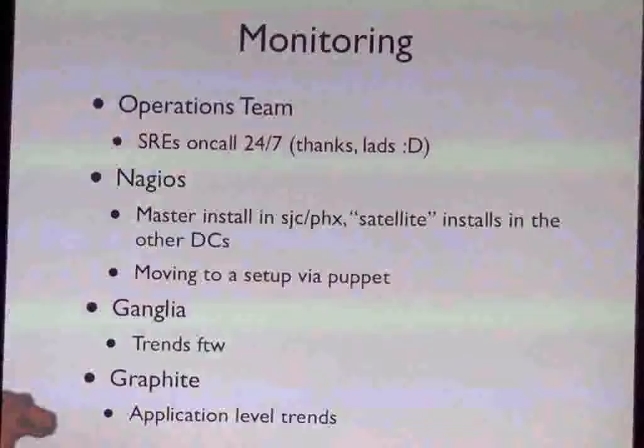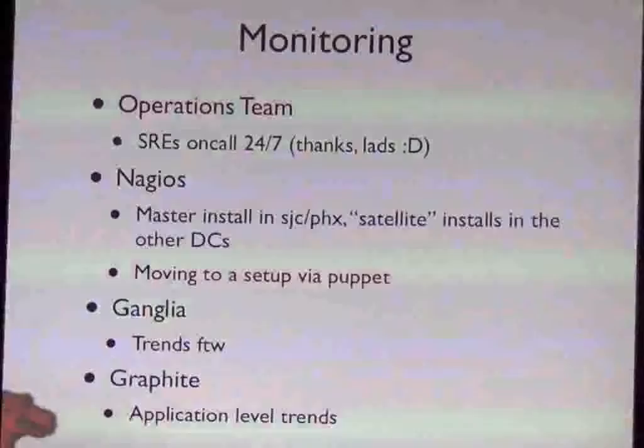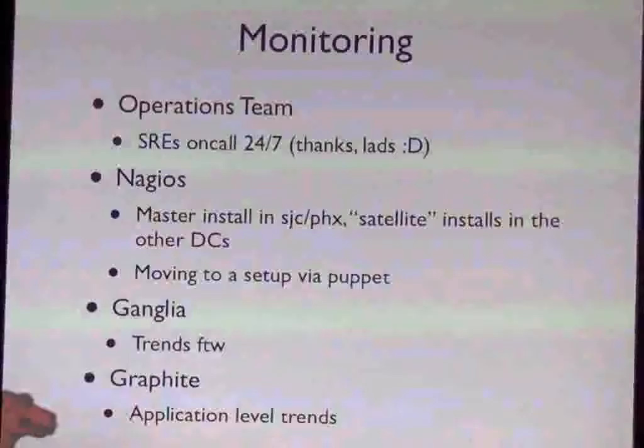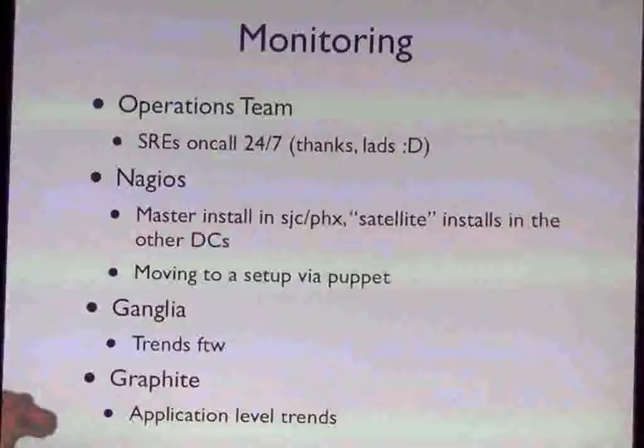We pretty much use Nagios for the rest of the stuff. The current install we have is sort of a hack. It's got what we call a master install and satellite installs in other data centers. So you can see status of San Jose and Phoenix on websites, but China and stuff get lumped up with San Jose. I won't go into the details. We're moving to a better setup via Puppet, so if you lose a Nagios master, you don't lose anything, you just bring up another machine, you puppetize it, and everything just comes back.